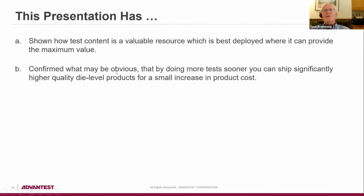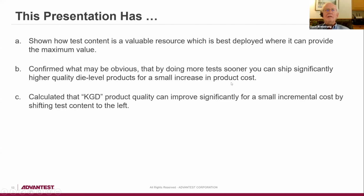I believe I've confirmed what is obvious, that more tests sooner will significantly improve the quality of parts that you ship, and it can be done at a small increase in product cost. We've done some calculations that known good die product quality will improve if you do this. And as I said a minute ago, it's not that expensive to do.